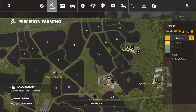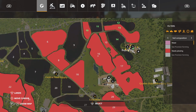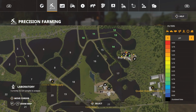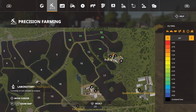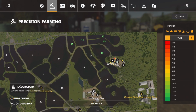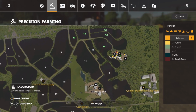And then we also have this new added tab here. If we go back here, you would normally have fertilization and your lime states, but they no longer show up there, and they're actually under the Precision Farming tab now. So you can see the lime will be under this pH portion here. Once we test the soil, this should be something that shows up. And then we also have nitrogen, which will go along with the fertilization state of the field. So it'll be interesting to see how that changes the gameplay up. It also will show us a yield map showing what are the most productive areas of our fields and whatnot. So should be interesting to see how this works.